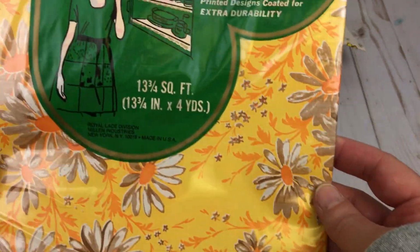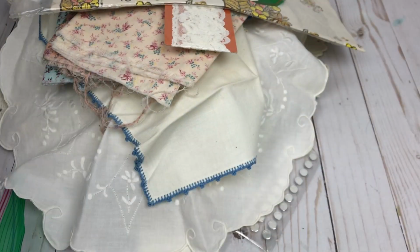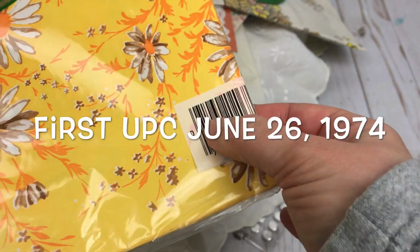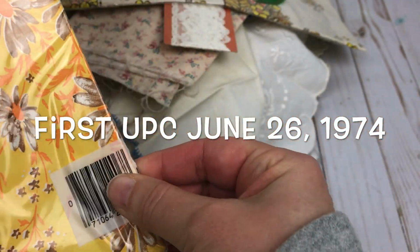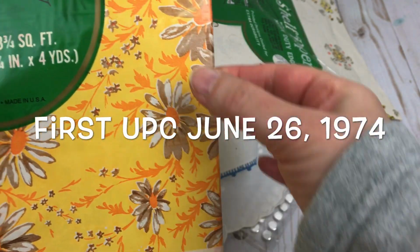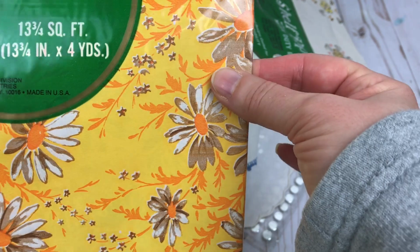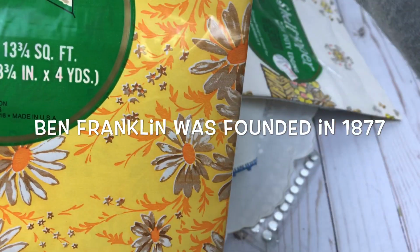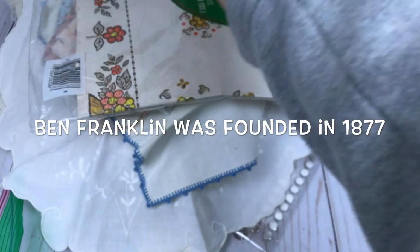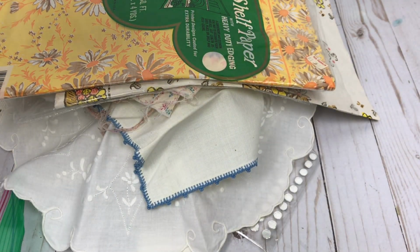Here is another one. Maybe it's not 70s because it does have the code down here, and I don't think they started that until late 80s or early 90s, but this does not look like something from the 90s, but I could be wrong. I don't know. It's tagged Ben Franklin, so I don't know when Ben Franklin started. I'll probably look that up once I pop off here.